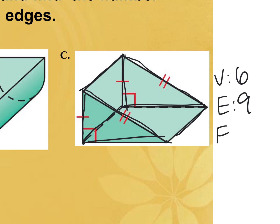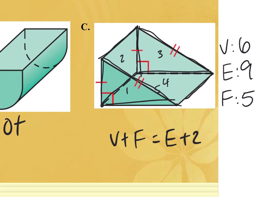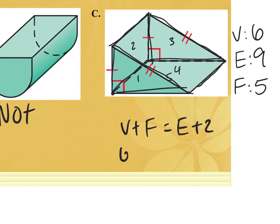And then how many faces are there in letter C? 1 here, 2, 3, 4, 5. Are there 5? So V plus F should be equal to edges plus 2. The number of vertices was what? 6. The number of faces was 5. Then equals the number of edges, 9 plus 2. We got 11 equals 11. We're good. Yeah.